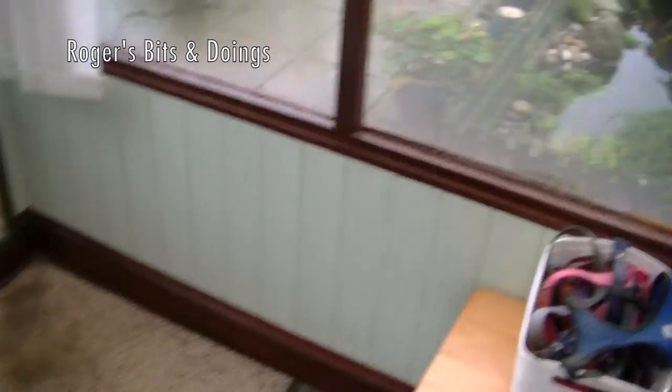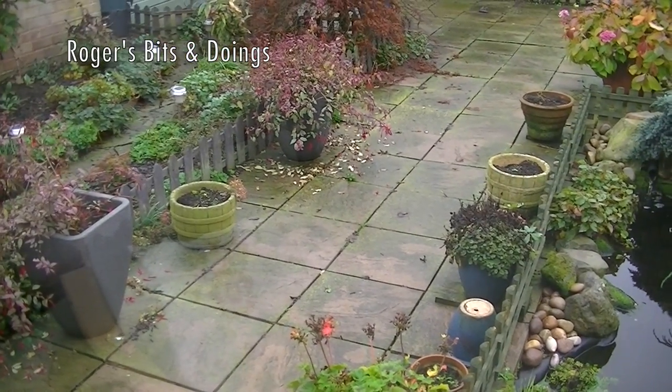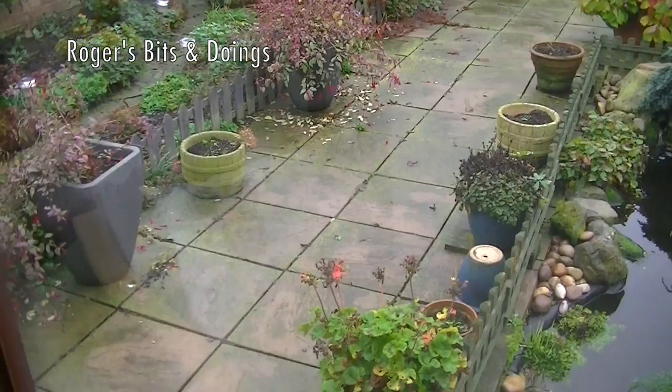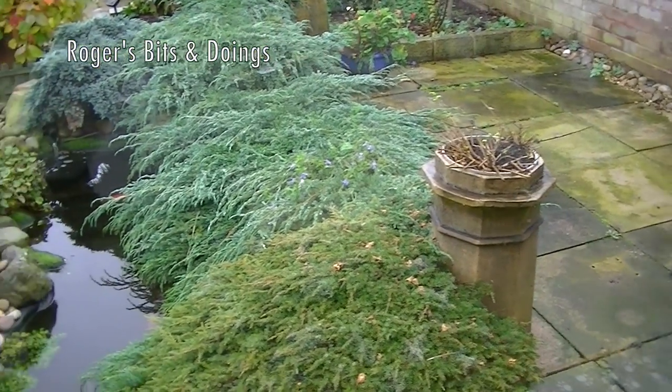So she can't get at it. Oh, so all that needs power hosing. Look at the mess there. I've got some wet and forget stuff I got from QVC, but I daren't use it. Oh, it really does need doing.